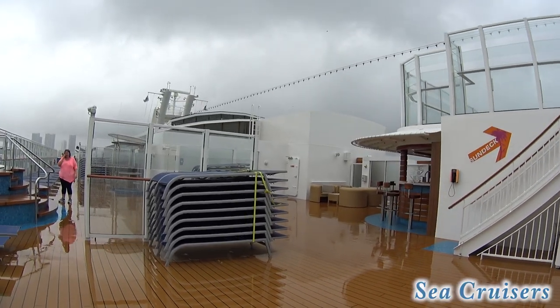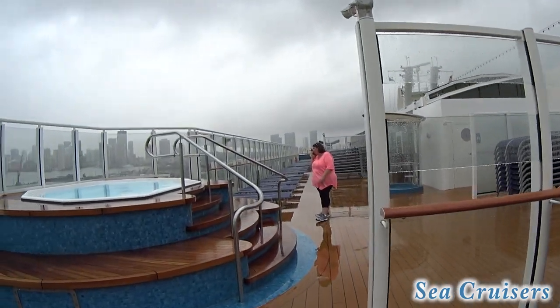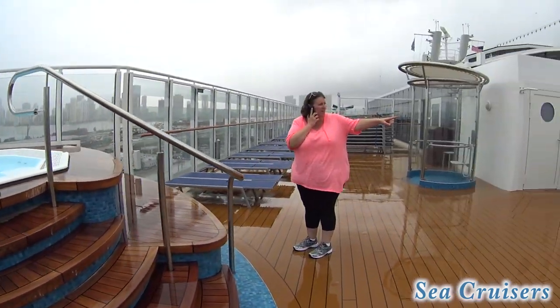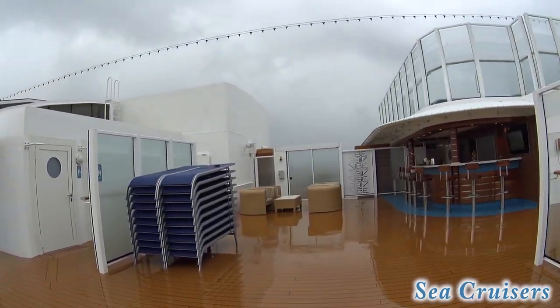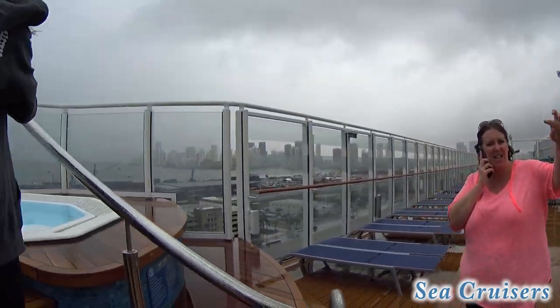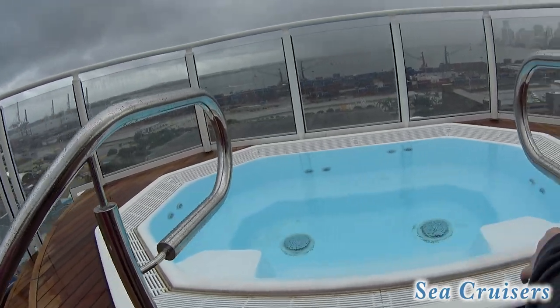Look, a little bar, a little seating area, and a sun deck. Is that a hot tub? Oh my God, I wanna get in there. Is this Slide Beach Club? There's our sun deck, and if my calculations are correct, this is like 19 and 20. Oh, decks 19 and 20. Wow. And what's this? Deck 21?